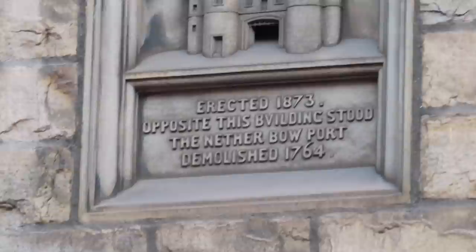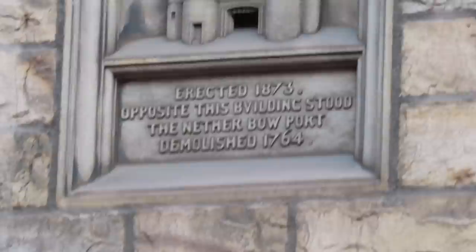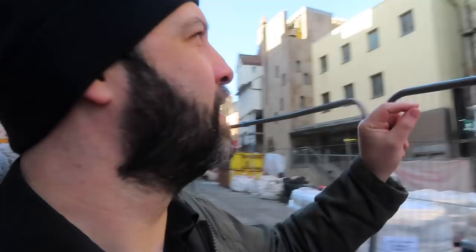Erected 1873, and down the bottom, demolished 1764. So it was erected before it was demolished. Like I said, this is just a random way to write it, because it does make sense. Or it should make sense. What it actually means is the plaque was put up in 1873 to remember the city gates that were demolished in 1764. Make more sense?